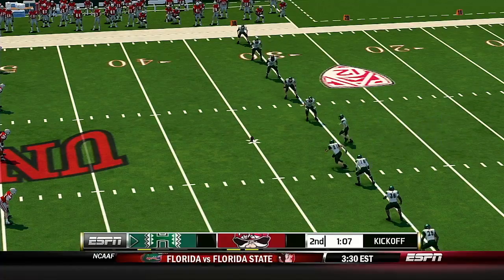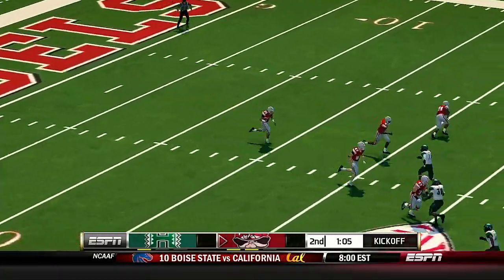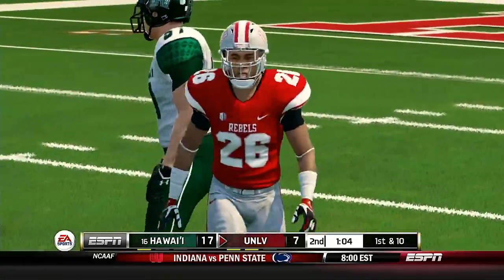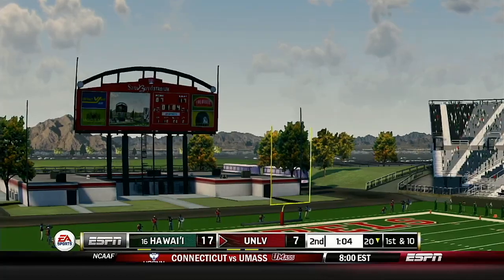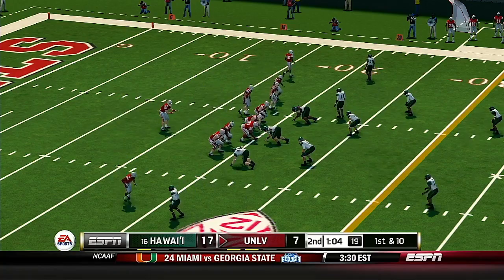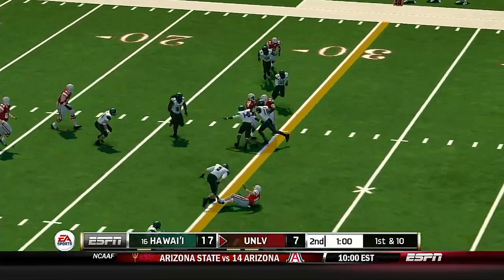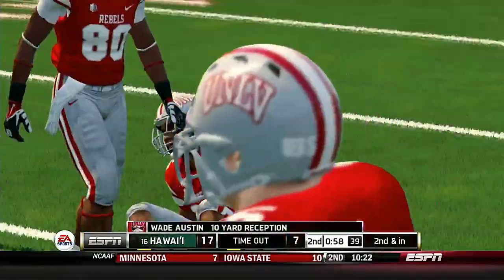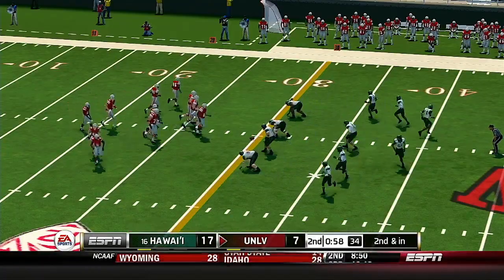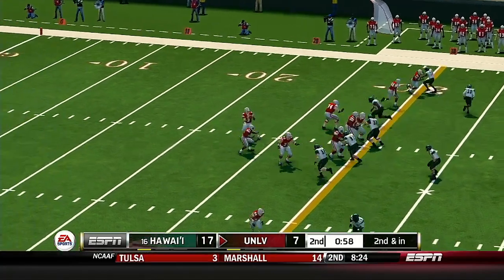Looks like they're ready for the kick. Wood fields it at the 2. He makes it out to maybe the 20-yard line. It's going to be interesting to see how the action shakes out in this series. Complete. He's got room. And they make the stop right around the 30. I think it was a great play call, and it was very well executed. Any coach would be happy with that kind of outcome on a first or second down play. So it's second down, and they're only about a foot away from picking up the first down.